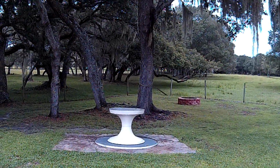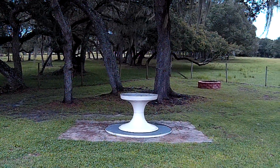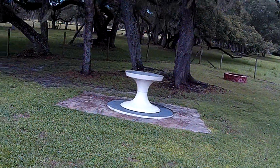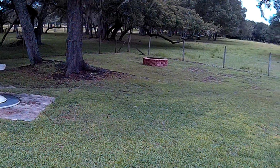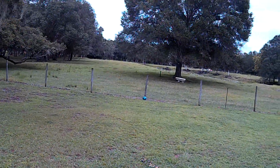Now that table still has to get put away. It's going to be put away also tomorrow. All the chairs are gone. We did get those in, but that table's going to be put into the shed tomorrow after we get the chickens in there. We still got to get the chickens in the shed, and then we'll bring in that table.